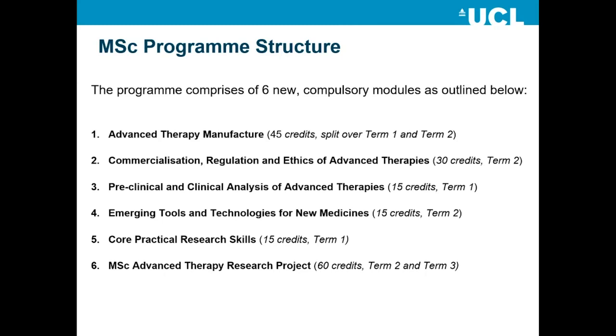The fourth module is emerging tools and technologies for new medicines. We realize this is a fast-moving and fast-paced environment, and so we want to make sure that we're capturing all of the latest tools and technologies, things like gene editing, which there were some questions about last week, but is very much a hot topic at the moment, making sure we capture some of these things in that emerging tools and technologies module.